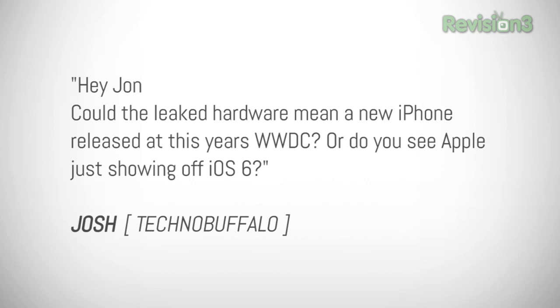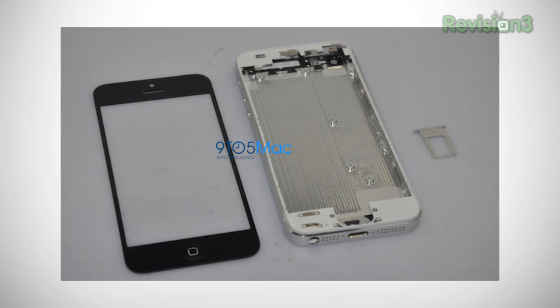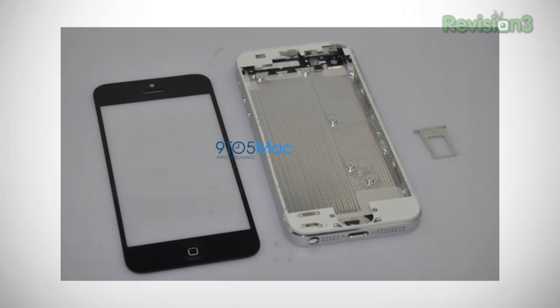Josh wants to ask, could leaked hardware mean a new iPhone release this year at WWDC, or do you see Apple just showing off iOS 6? The site 9to5Mac really broke the dam on iPhone 5 rumors, and we can now see, presumably, what the next iPhone 5 is going to look like, highlighted by a larger 4-inch screen and a new sort of dual color back. But there's now an aluminum plating in the middle with some sort of plastic or glass on the top and the bottom. Plastic, glass, and aluminum, or aluminium, depending on where you are, all very good materials for allowing signals in and out.